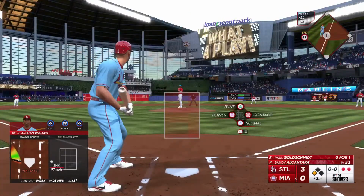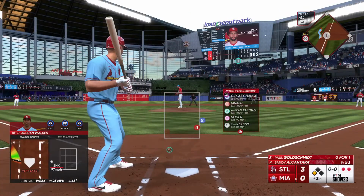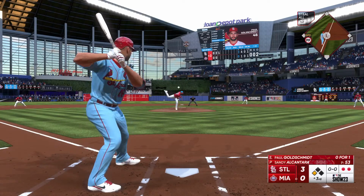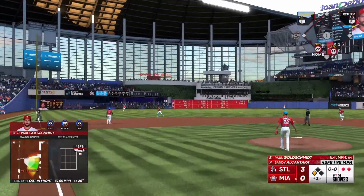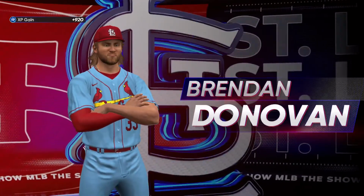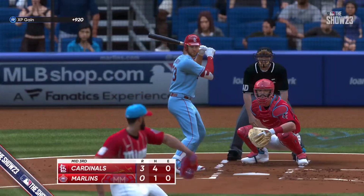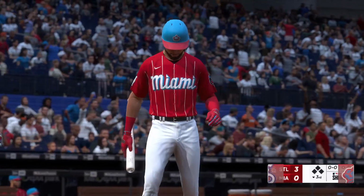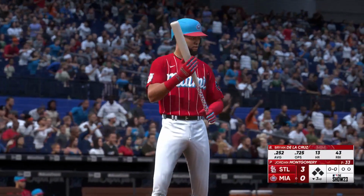Here's Paul Goldschmidt. Swing, and a ball popped up. Birdie makes the grab. And that's the inning. One for the Cardinals on the solo home run. It's now 3-0. You're watching me back here at Lone Depot Park, set for the bottom of the third.